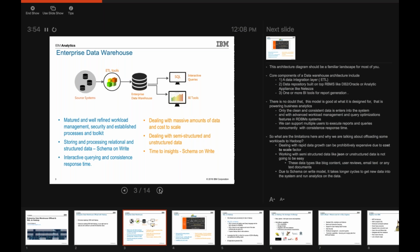Also, on the data delivery side, you may have one or more BI tools for report generation. There is no doubt that this model is good at what it is designed for, which is powering business analytics. Only clean and consistent data gets into the system. That has a huge advantage in terms of how to provide a consistent response time.